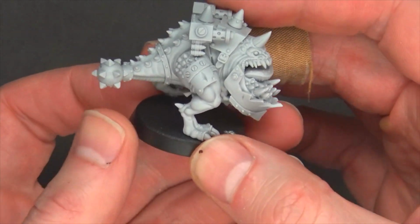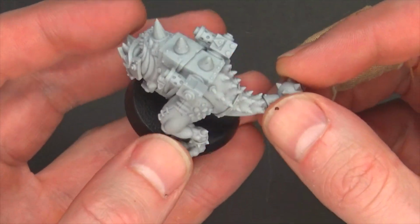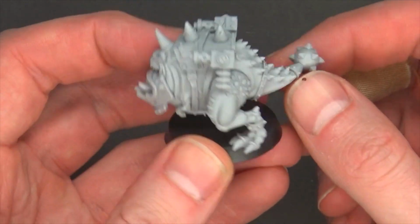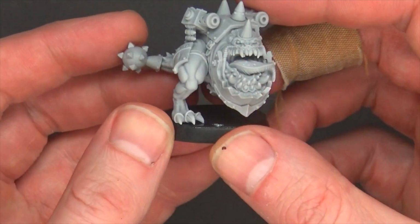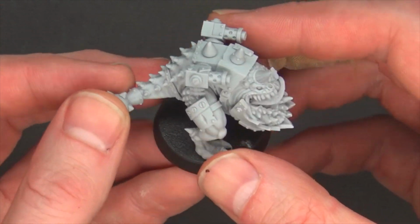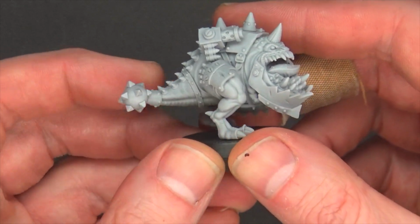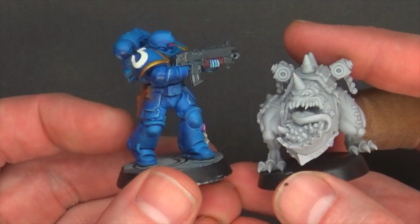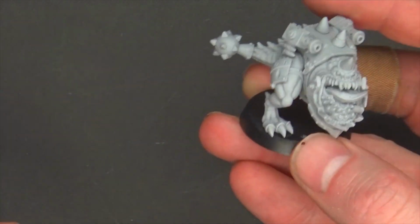This is probably the coolest squig I've ever seen in the history of ever. He's got his little, what is that? Stegosaurus, Ankylosaurus tail, whipping tail, ginormous mouth with an impossibly large amount of teeth, and two little gaddas up there on his armor, potentially soon to be a big Squigoth model. Now this is on a 32 mil, so he is kind of big. He'd be more than a match for a Space Marine. It's a very cool miniature.